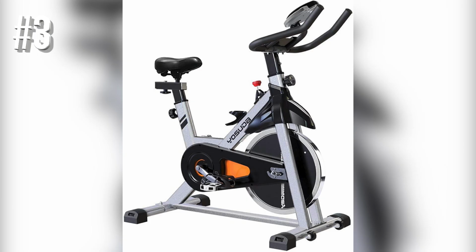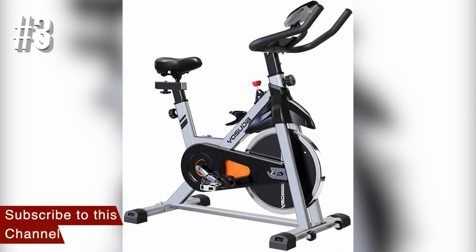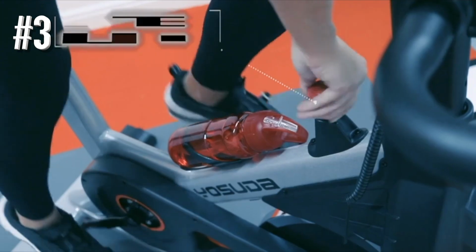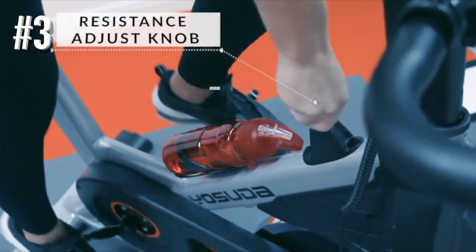There's a bracket where you can mount a smartphone or tablet and stream a workout, watch TV, or listen to music. A bottle holder keeps water close by, and cage pedals mean you can ride in your sneakers, no need to invest in pricey spin shoes.